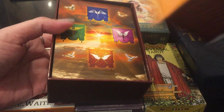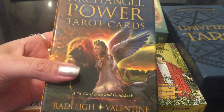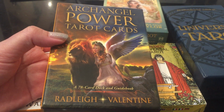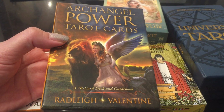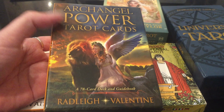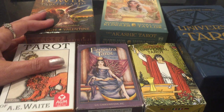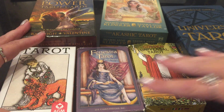So that's the Archangel Power, and there's something about tapping into archangels when you're doing this reading. What's funny is that even when I'm not using this deck, I tend to use the Archangel Power as the energy that I'm doing. I don't know. Like I'll lean my camera on this deck for Archangel Power.